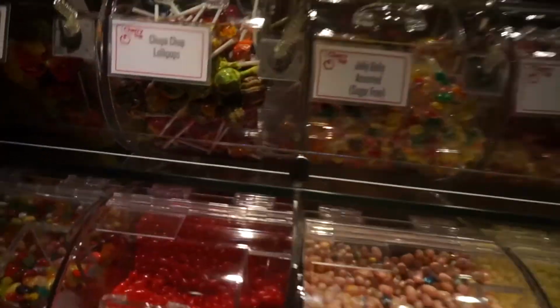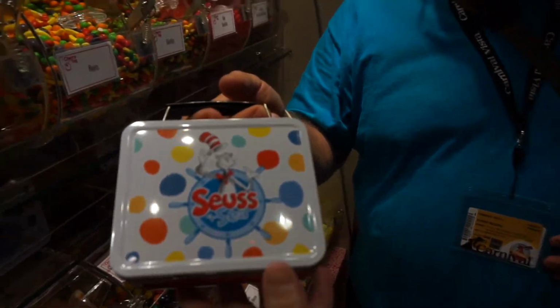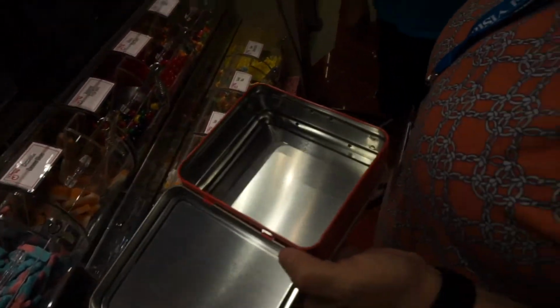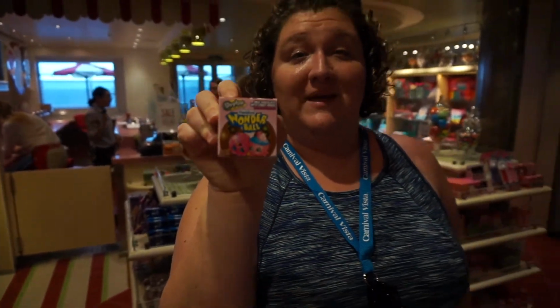All different things. Oh, yeah. So I guess you can fill it. Best lollipop in the world. What's this? You fill it with candy? Yes. How much is that? $16. $16 to fill with any candy. That's when you go with gummy and just pack that thing full. We got Wonder Balls. Oh my gosh. It's Shopkins. Shopkins? We gotta get you that before we leave.